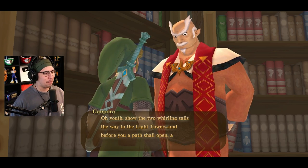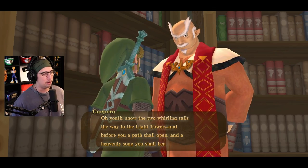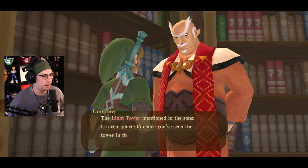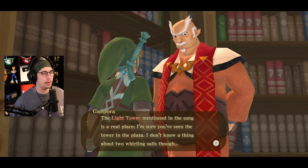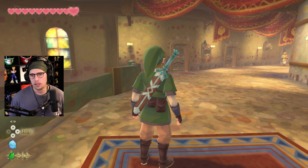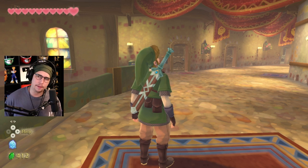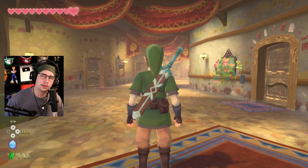And before you, a path shall open, and a heavenly song you shall hear. Okay, Larry, you need to spit it out a little faster than that. I can't do this. The light tower mentioned in the song is a real place. I'm sure you've seen the tower in the plaza. I don't know a thing about two whirling sails, though. Yeah, you do, Larry. You know everything about sails. Stop messing around. Oh, youth, show the two whirling sails the way to the light tower. And before you, a path shall open. And a heavenly song you shall hear. Okay, to the light tower.